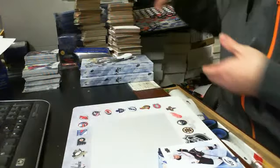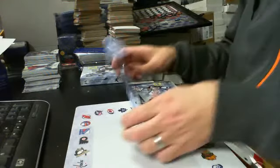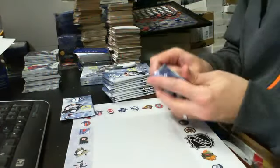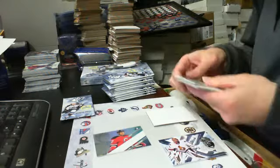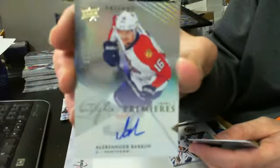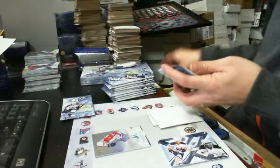Okay, guys, two to go. We have a rookies of Damien Brunner for the Devils. Then we have our Trilogy Premier Level 1, serial numbered 60 of 149. It is Alexander Barkov. Then we have a rookies of Jonathan Huberdeau for Florida.